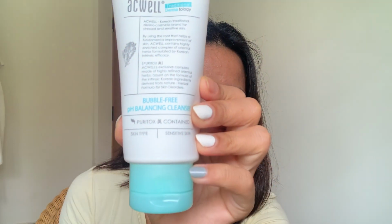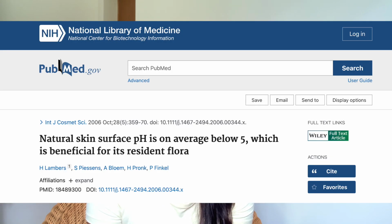The next and final skincare product that I enjoyed using this month, which was new for me, was this Aquel bubble-free pH balancing cleanser. It has a pH of 5.5. What I read from this research article means that our skin's pH preference is around or less than 5. So it is less stripping than the other cleansers out there which have this really foaming quality, and then after you cleanse your face, it leaves really dry and tight skin.